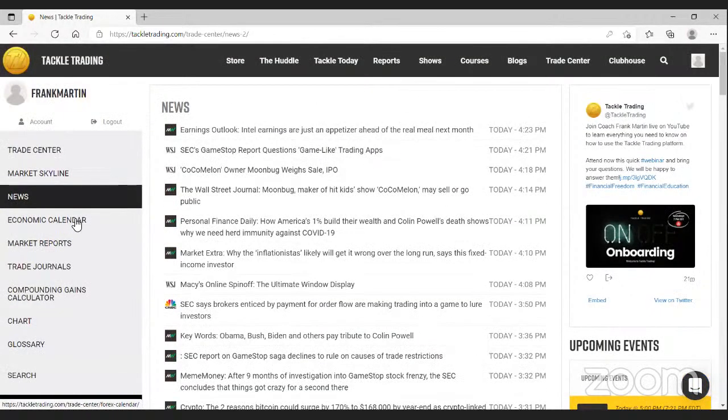There's a link to the economic calendar so you can be aware of what's on the economic schedule for the day or for the upcoming week. Another link to our report, which we'll talk about here in a few, and you can also find them up top here. There's another link to our trade journals.